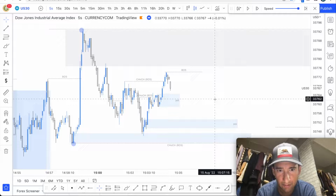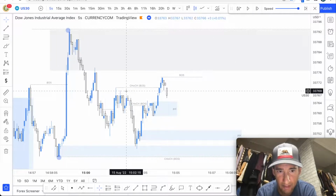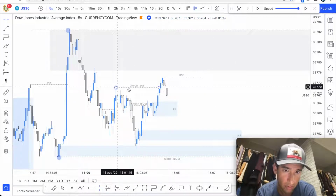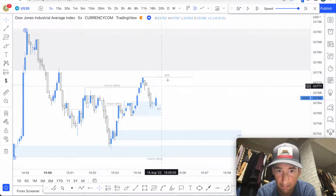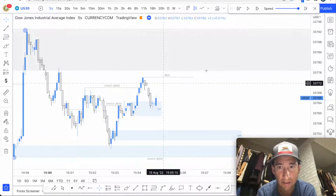So here's what happened. Once price broke above this high, I was telling myself, okay, cool. Let me see if price can give me another break of structure. Hence that break of structure line over here that you see.